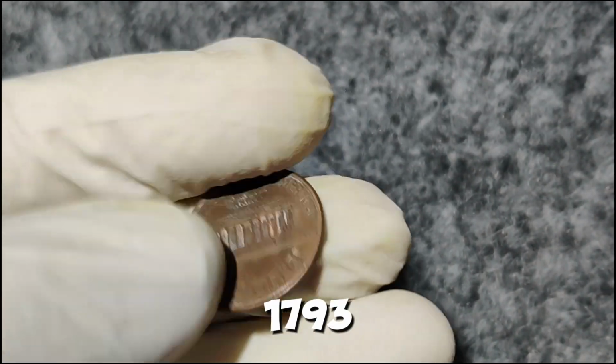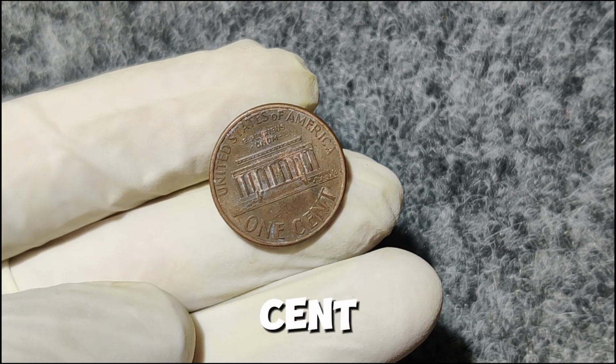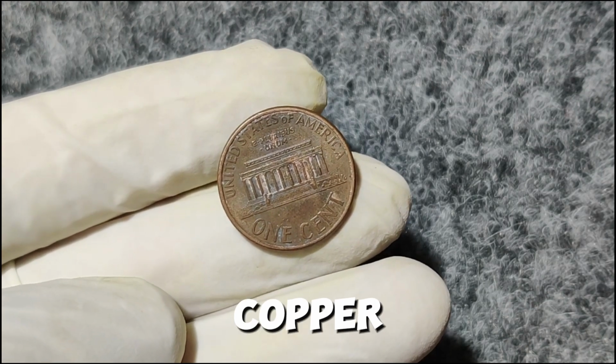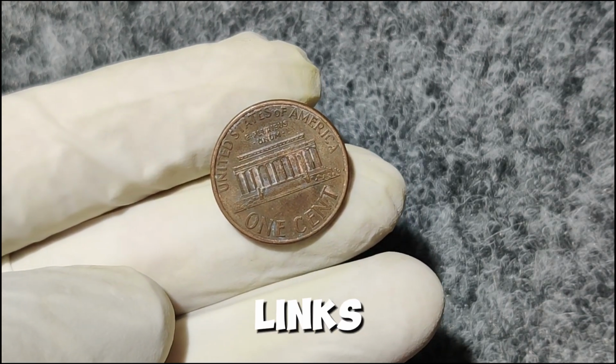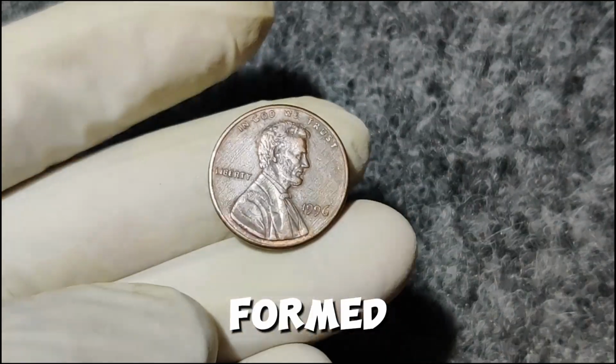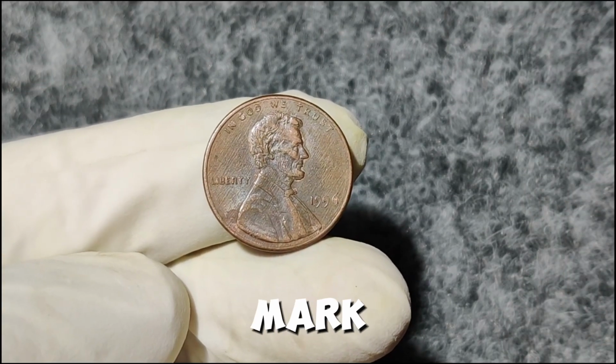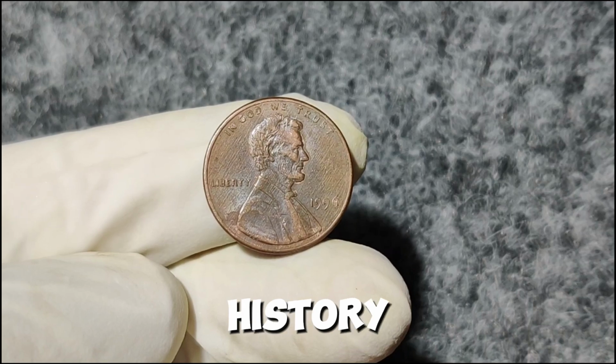In 1793, the first official 1-cent coin was struck, the chain cent. The chain cent was made from copper and featured a chain of 15 links, representing the 13 original colonies plus 2 more for the newly formed country. It's a beautiful example of early American coinage and marked the start of the 1-cent coin's long history.